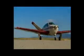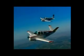Next, it's on every top 10 list of personal airplanes, the Beechcraft Bonanza. Let's jump in mine for a flight to California and take a look at a classic V-tail. Get the vector, Victor. We'll be right back.